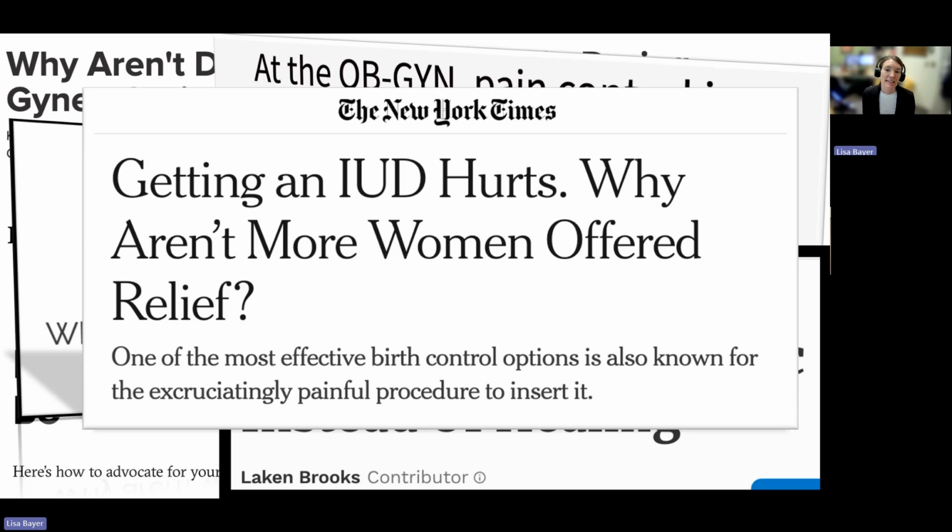This gender bias in female patients isn't unique to obstetrics and gynecology. We see this in treating pain in the emergency room and with different chronic pain conditions. And we also see this bias even more pronounced in treating women of color.